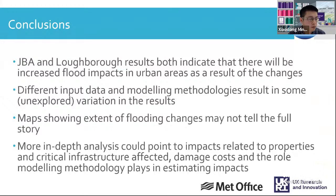Thank you, Xiadong. That was very good. There's just one slide to draw together a bit the results from the 2 groups who've been carrying out this modelling, JBA and Loughborough University. Some of the headline findings, perhaps, that may help people focus on what this is telling us and where it might go following this project.